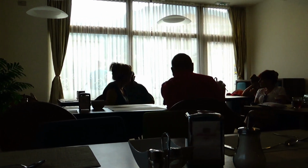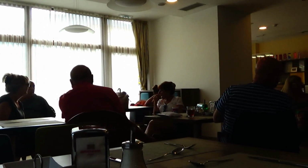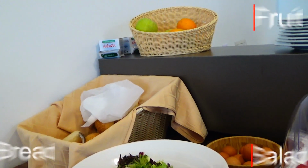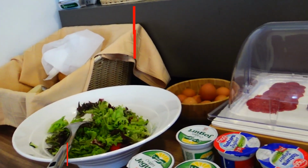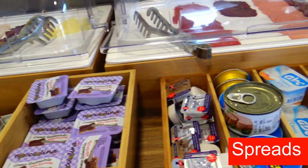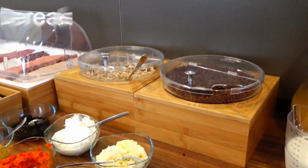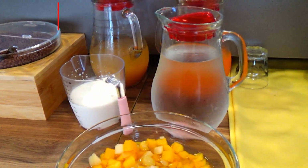So my breakfast trip today, we're going to be starting in the breakfast room of this hotel called King Hotel. So let's see what they have to offer. First we got some fruit, buns and salad. Then we got hard-boiled egg, ham, cheese, yogurt. Then we got some more spread stuff here. And here we got some cereals, and then over here we got some drinks.